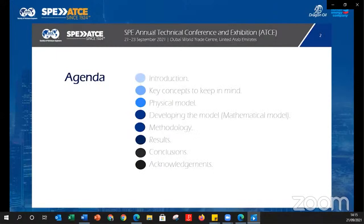So the agenda that we are going to be following today is a brief introduction, key concepts to keep in mind, the physical model, the mathematical model, the methodology we followed in order to create the type curves, the results we obtained, some conclusions, and some acknowledgments for the people that helped me out.